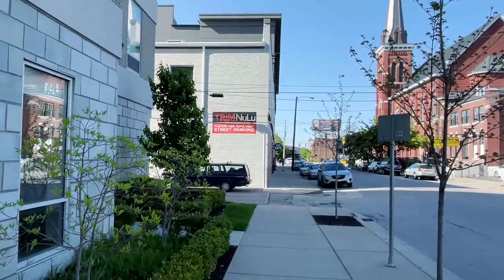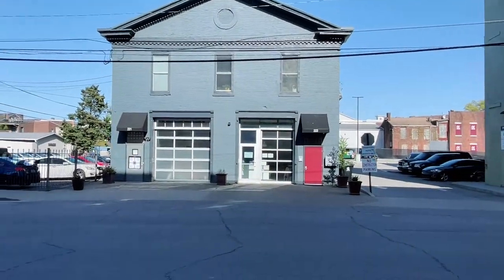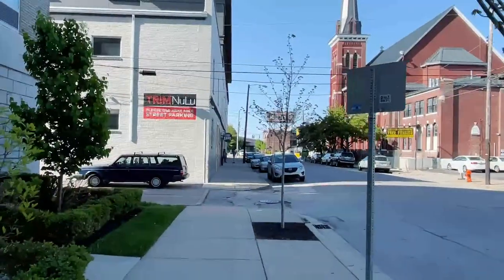Working on some gimbal adjustments. I think we're looking good. We'll see as we go here.